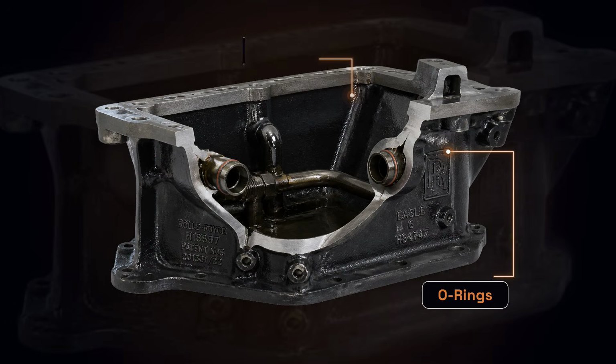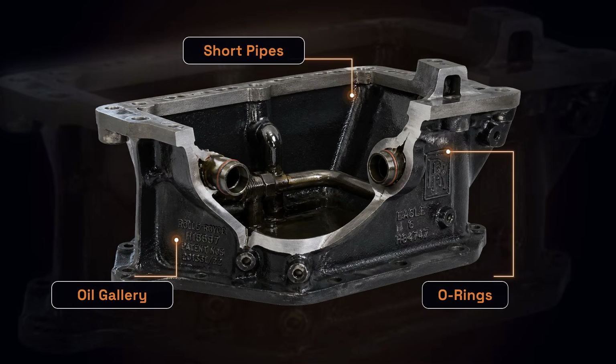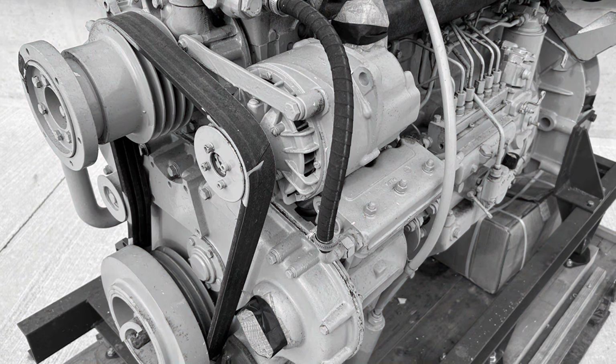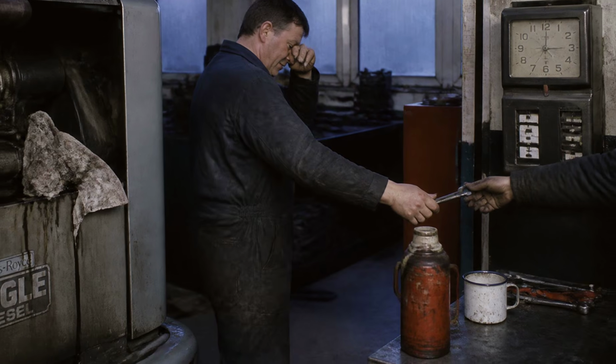A flaw often blamed on a complex internal oil gallery inside the sump that relied on short pipes and double O-rings. Combine that with a stubborn refusal to start on freezing winter mornings, and the Eagle tested many a mechanic's patience.